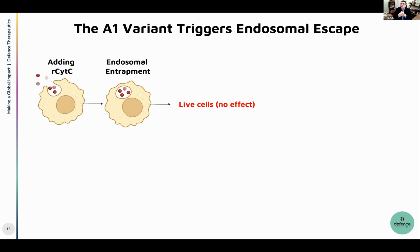Then we asked another question. We know that accum usually can break down the endosome if it's actually linked to a protein. If it's delivered on its own, it usually doesn't do much. So the next thing we asked is, does the A1, even though it's mixed with ova or with an antigen, can it break down the endosome? So we answered that question using a simple assay.